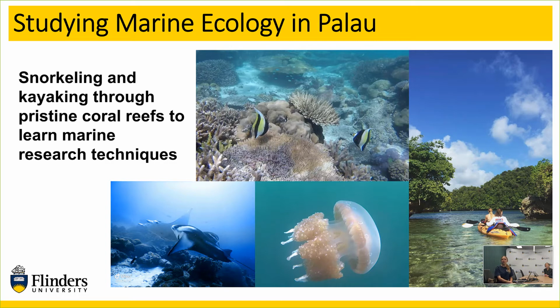We saw lots of tropical fish, turtles, reef sharks, and a group of us that had our scuba diving licences were able to scuba dive on our days off, and there we saw manta rays and a lot more sharks and turtles as well. I mean, we really saw a lot.